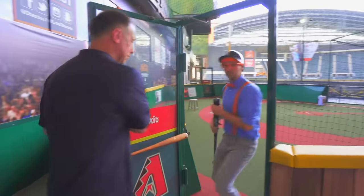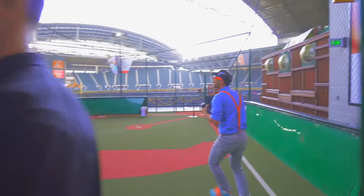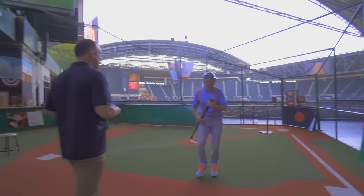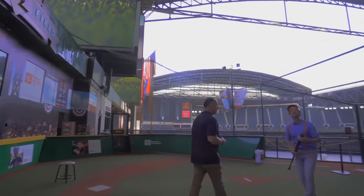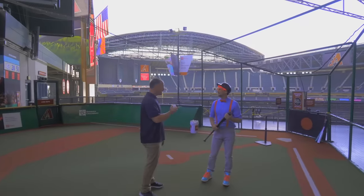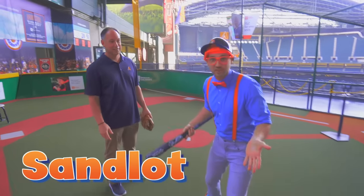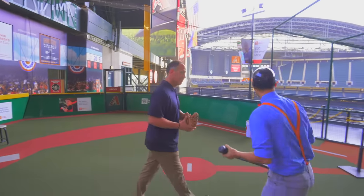Whoa! What is this place? Well, Blippi, this is our sandlot. This is where we're gonna teach you how to hit. Ooh! This is the sandlot, he said. It's a small version of the baseball field, and I'm gonna learn how to hit. Okay. Are you ready? Yep.